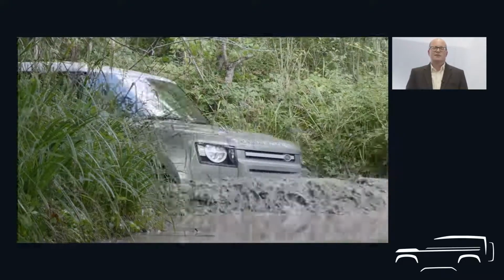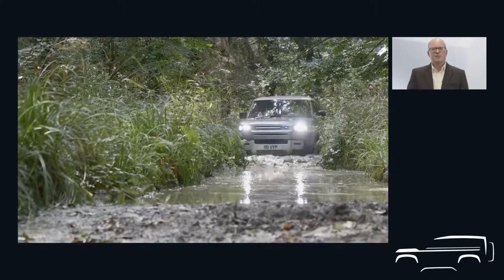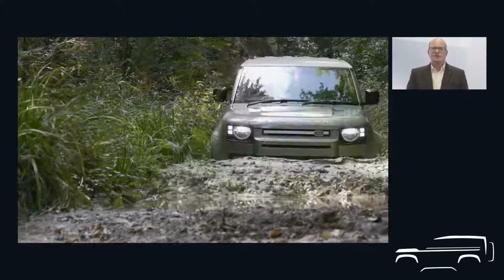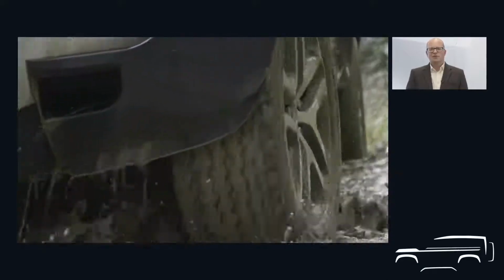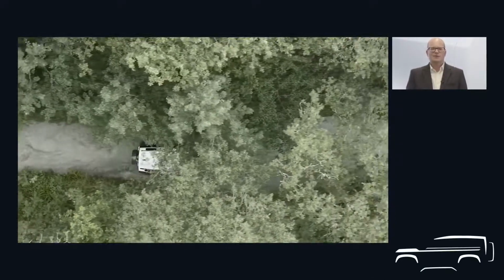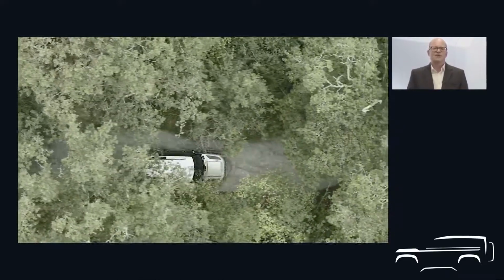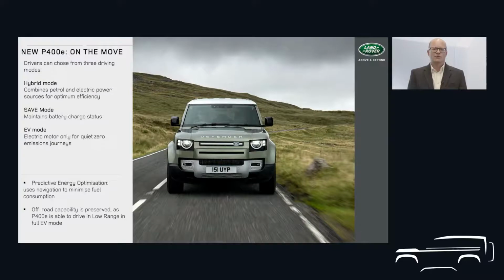The great news for customers is that none of this compromises New Defender's unstoppable off-road credentials. The hybrid can wade to depths of 900 millimeters, just like the rest of the lineup, and can tow up to 3,000 kilograms. New Defender P400e can also be driven in low-range gears in full EV mode, making full use of the instant torque provided by the electric motor. As a result, it's one of the few 4x4s capable of low-range, zero-emissions driving. On-road, the new P400e accelerates from 0 to 100 km per hour in 5.6 seconds, or 0 to 60 miles per hour in 5.4 seconds, making it the fastest accelerating Defender in the range.